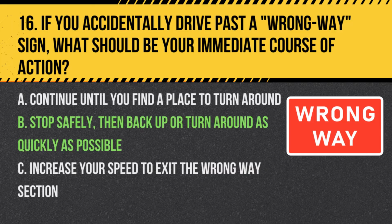Answer: B. Stop safely, then back up or turn around as quickly as possible. If you pass a wrong way sign, you are going against traffic, which is dangerous. Safely stop and carefully turn around.